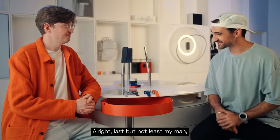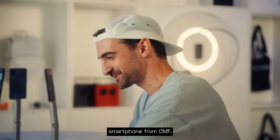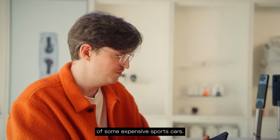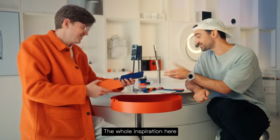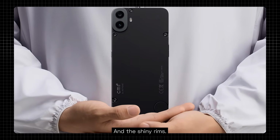All right, last but not least, CMF Phone 1. Finally, this is our first ever smartphone from CMF. It feels serious. It reminds me of some expensive sports cars. The whole inspiration here was actually a matte Lamborghini, the sort of matte finish and the shiny rims.